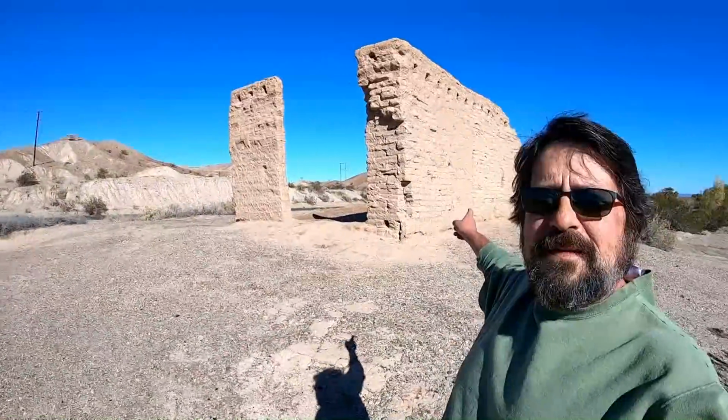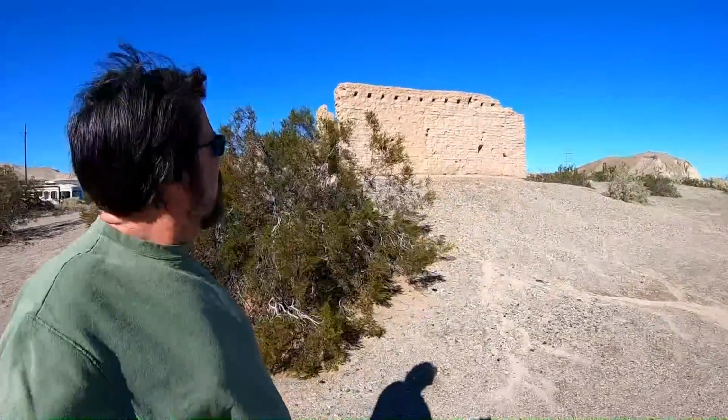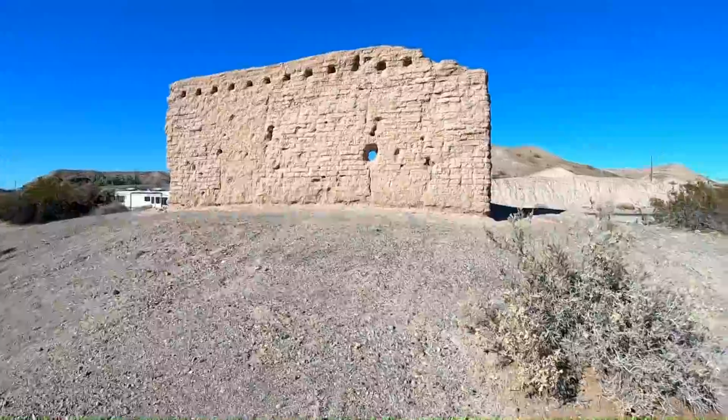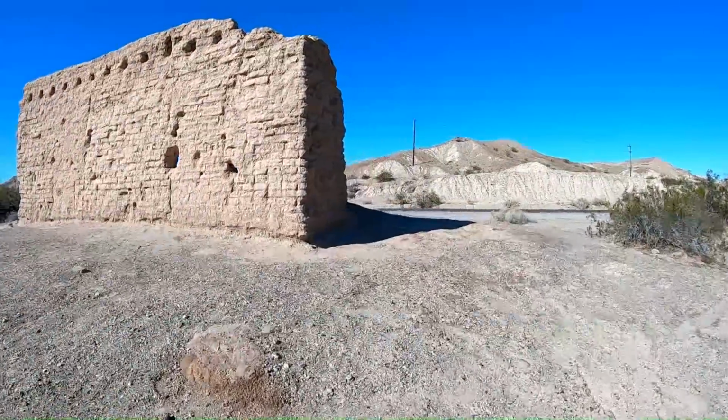The reason I know that is this. These are the ruins of a stage station ran and owned by the Butterfield Overland Stage Company. And I guess it was in operation until the railroad came through in 1877. So we just stumbled across this, looking for some spot to camp, some BLM land down the road a piece here. We thought, hey, we'll have to check that out.